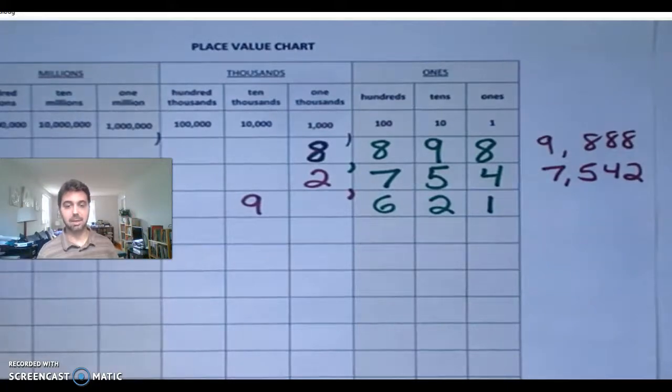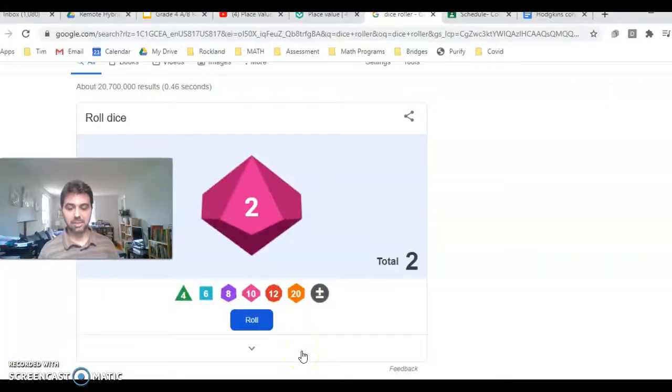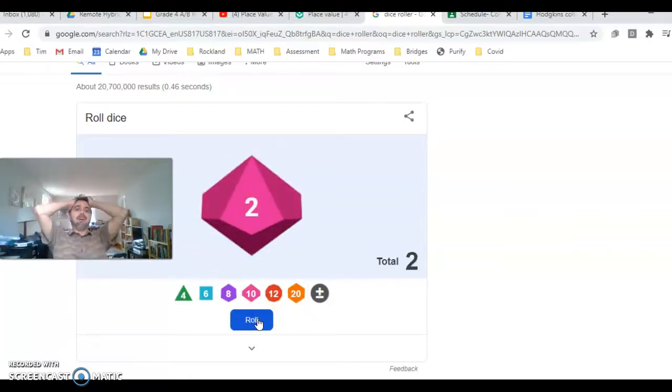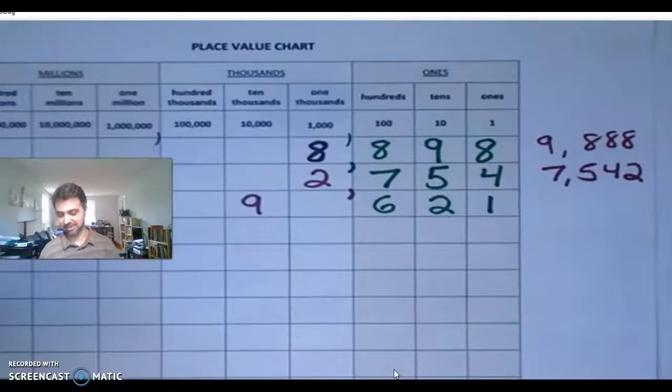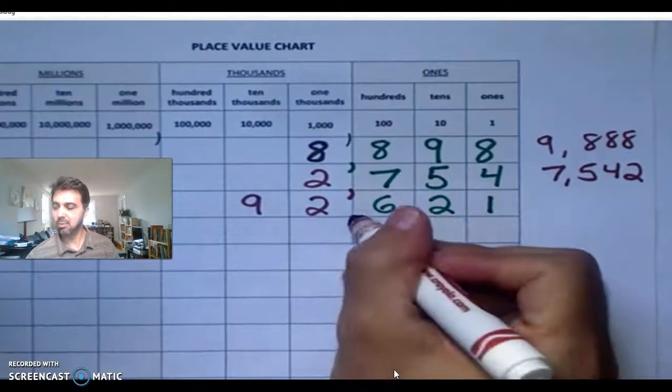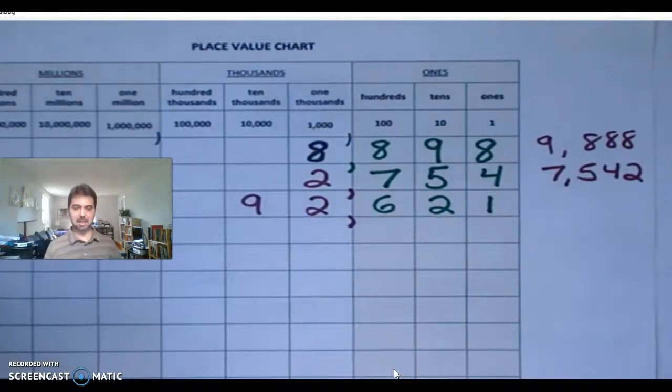Okay, here we go. Drum roll, please. Roll. 2. Oh, so close. Another 2. Okay, all right, so I'm going to put my 2 here. So let's read this number. How would you read that number? Try it.